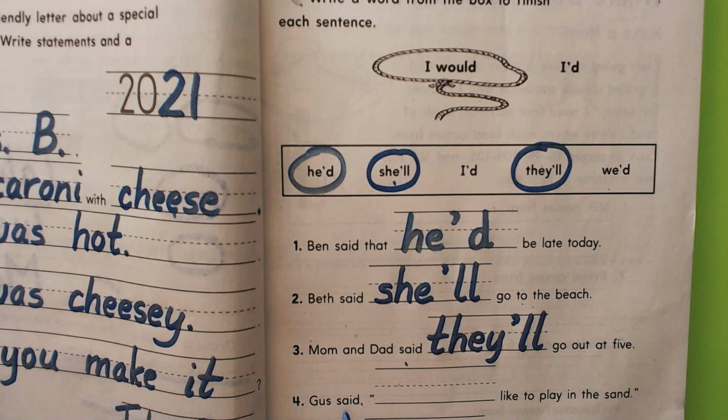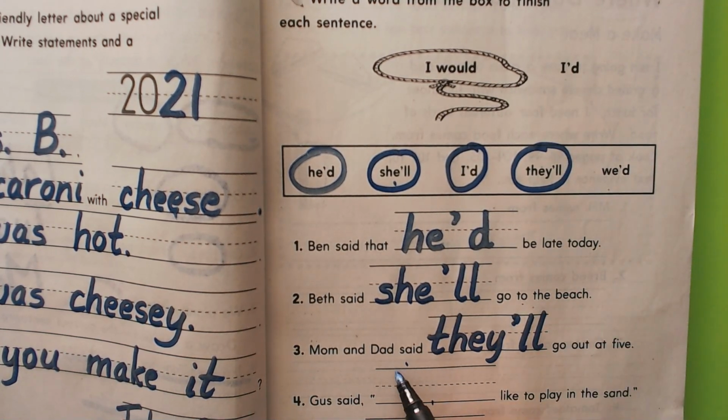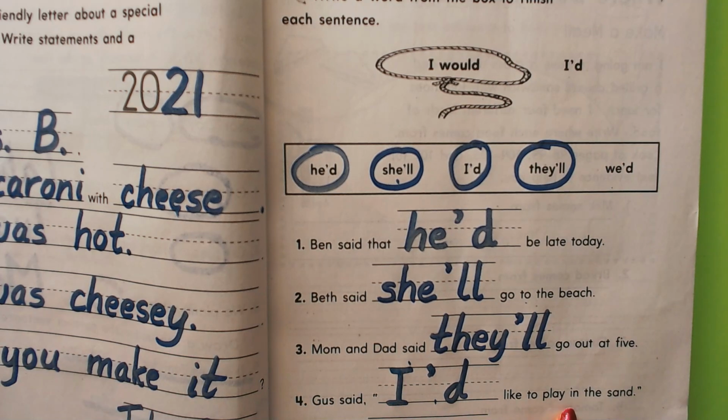Gus said, I'd like to play in the sand. I'd means the same as I would. I'd like to play in the sand. Ignore that little mark that just accidentally got there. I like how I didn't put any letters underneath the apostrophe. It shows that I'm educated.